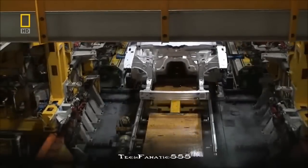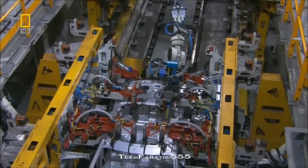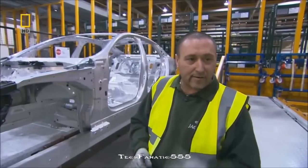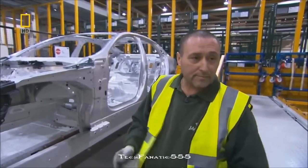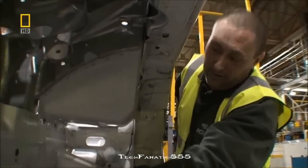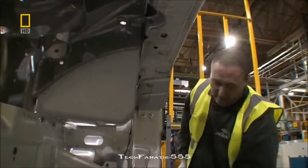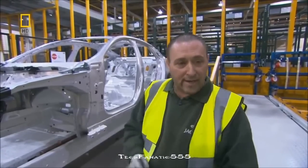Machines alone can never make a Jaguar. Most of this is done by hand, with robots involved, but a lot of it is taken care of. It's time and care. We take care doing it. It's lovely. John is so proud of his work, he even invites customers to tour his station. We like to satisfy the customer that they're getting a good car, and we're putting the effort in.